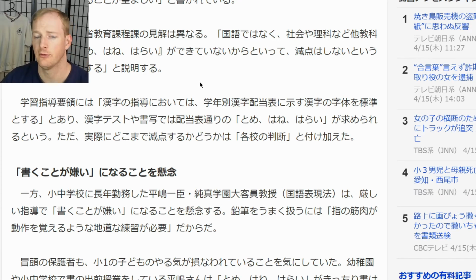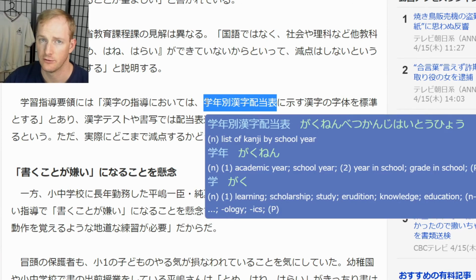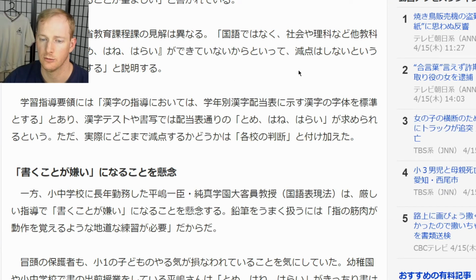I've done videos on this before. You can check them up above. But basically, you've got this list of progression that Japanese kids will normally follow. に示す漢字, so how the kanji is shown in this kanji progression book, を標準とする. Follow the guidelines per that. So how it's written in the official kanji books, do that. Don't really do anything else.